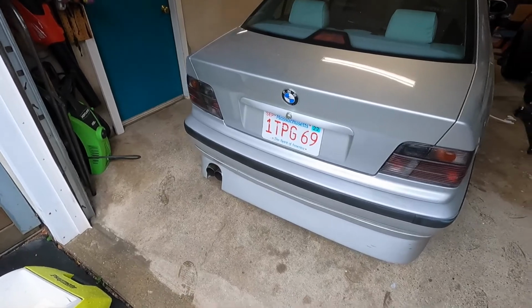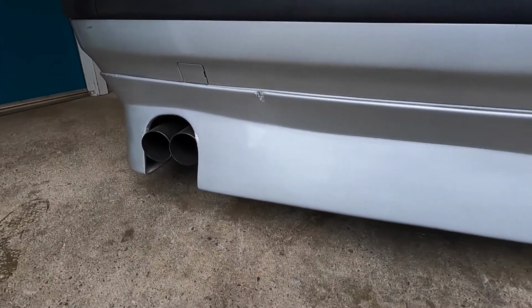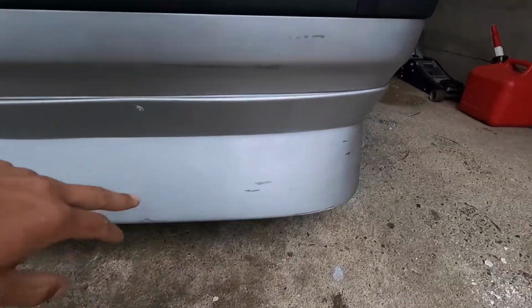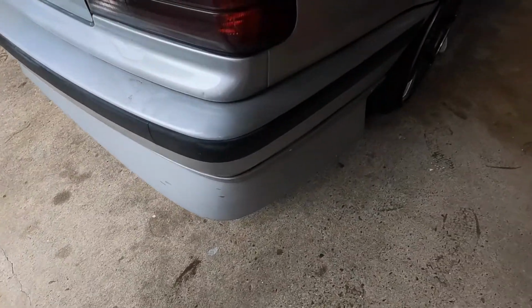I also spun out and backed into some tires at the event. I ripped the lip off, but you can't even really tell. I only put a couple scratches in the lip, in the bumper. But other than that, the car's still in one piece. The kit's still in one piece.